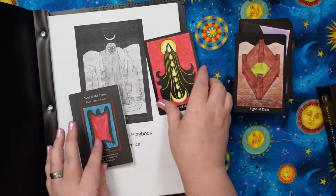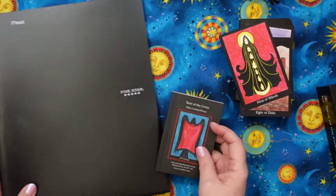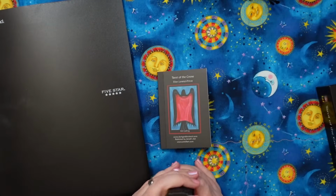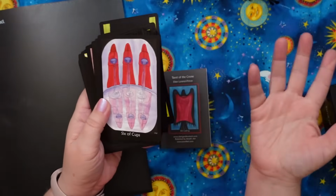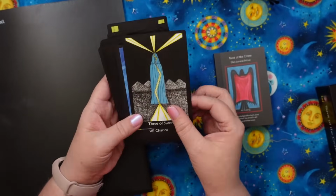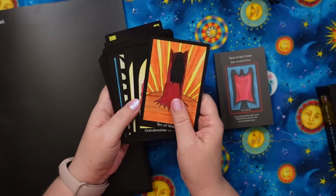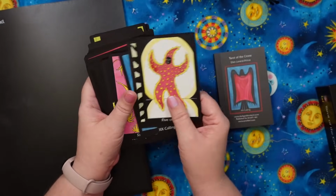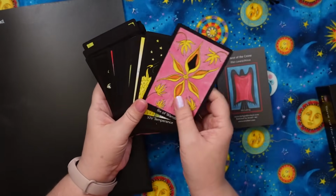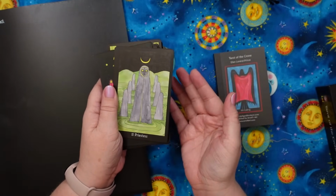So this has so much depth and substance to it that I feel like it's here for times in my life when I might need it. It definitely is filled with Crone energy and that deep wisdom that I usually think of with Ellen Lorenzi Prince's decks in general. This one I really feel. In a lot of ways, this deck feels more approachable than the Dark Goddess Tarot, which I have a relationship with and have had for so much longer.